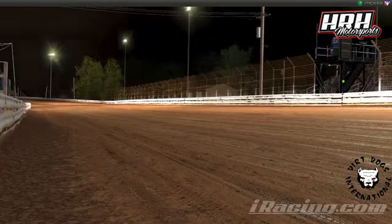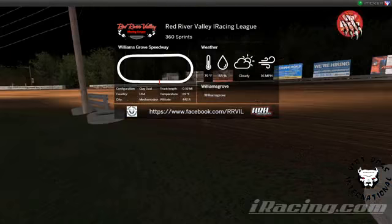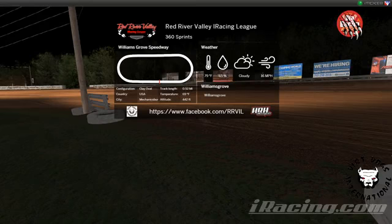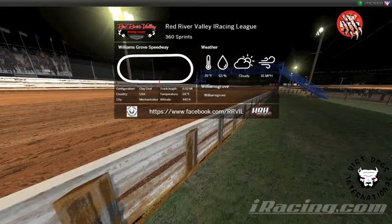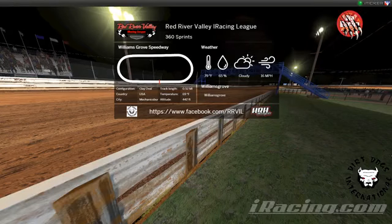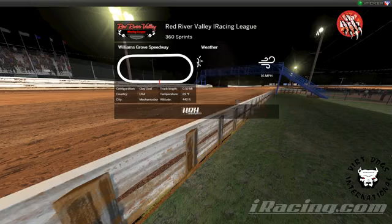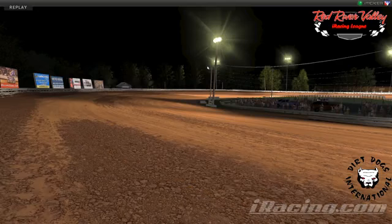All right, we are going to check out the weather here for tonight at WilliamsGrove for the Red River Valley iRacing League. It's going to be 79 degrees with 65% humidity, and it's cloudy with 16 miles an hour wind here in WilliamsGrove. The half mile oval here. These guys are just finishing up their practice laps here, and we are getting ready to go 360 sprint car action here for WilliamsGrove.